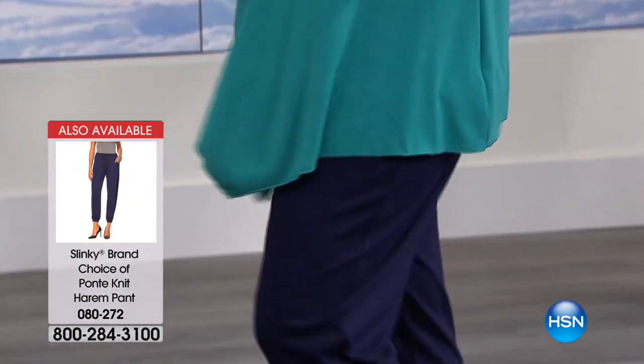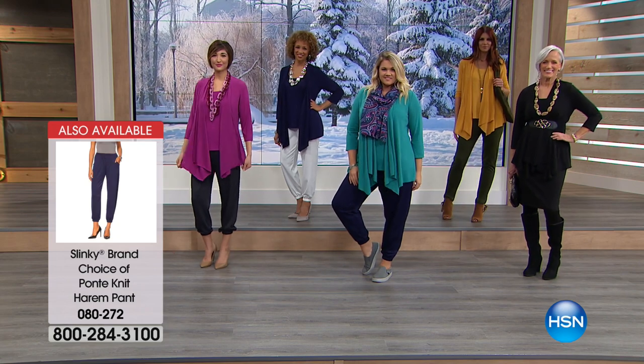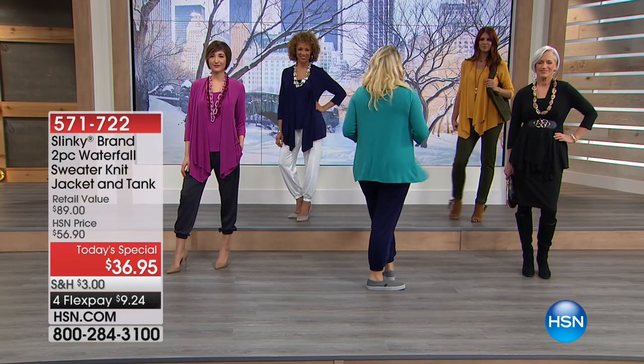So take a look at the models on the runway, Jackie. And it's this beautiful sweep. It moves with you to get a twin set, a two-piece set that you don't have to think about, what am I matching underneath the jacket?